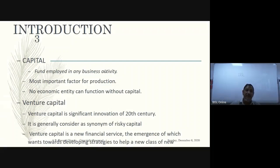Venture capital is a little different. Venture capital is a significant innovation of the 20th century; it was developed in the latter part of last century. It is generally considered a synonym for risky capital. Venture capital is high risk; the capital investment part is high risk. Venture capital is a new financial service, the emergence of which is towards developing strategies to help a new class of new businesses.